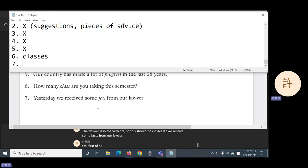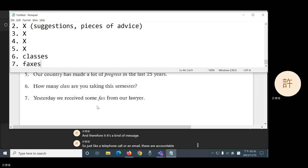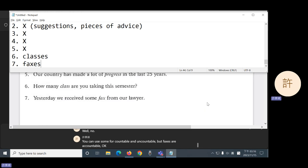Okay, first of all, do you guys know what a fax is? 你们知道fax是什么东西吗? A fax is, in Chinese, we call this 传真. 你们知道传真是什么吗? 好,你们用过吗? Yeah. Okay, so faxes are what we used to use before email when we needed to get a message somewhere very fast or like a document somewhere very fast. And therefore, it's a kind of message. So just like a telephone call or an email, these are countable. And that's why it begins with some. Right, some, well, no, you can use some for countable and uncountable, but faxes are countable. Okay, questions about this page?